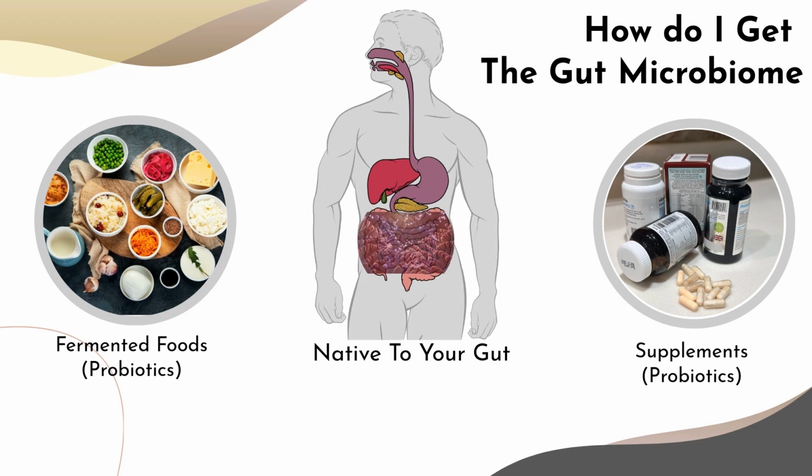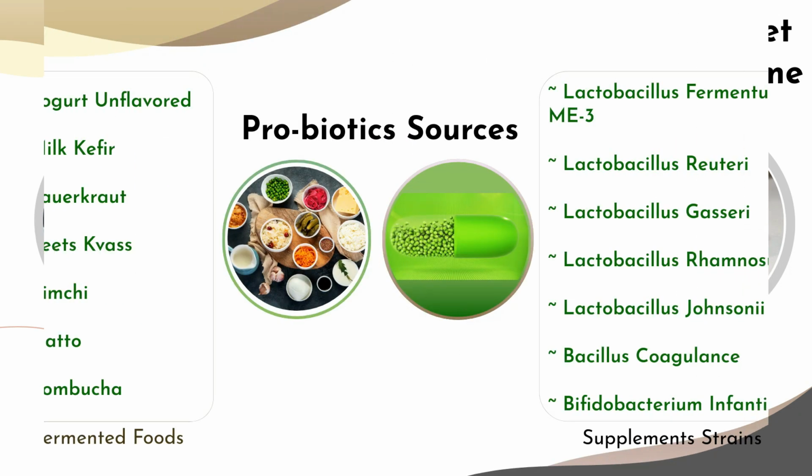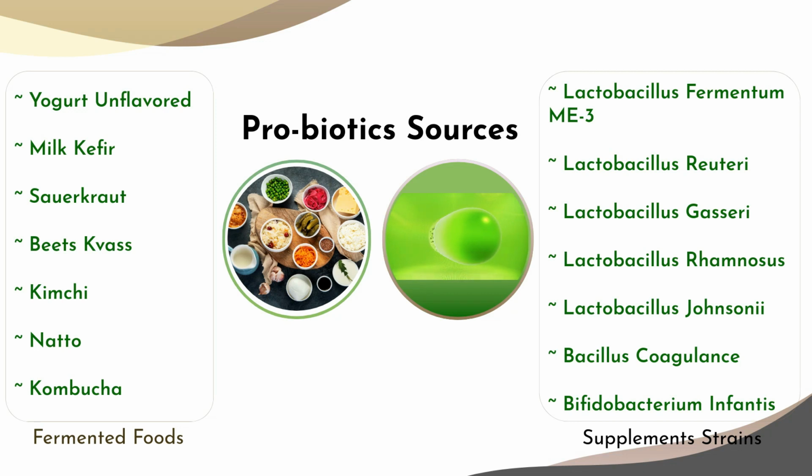However, when considering probiotic supplements, we must get the ones that have multiple strains of bacteria. Many supplements contain only a limited number of less effective bacteria strains that may not even survive the journey through the stomach's acidic environment. We want to look out for supplements that have a broad spectrum of bacteria strains such as Lactobacillus fermentum ME3, L. reuteri, L. gasseri, Bacillus coagulans, B. infantis, L. johnsonii, and L. rhamnosus for maximum health benefit. These are just some of the examples I can think of. There are so many good gut microbiome probiotic strains out there that we can add.